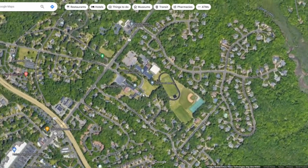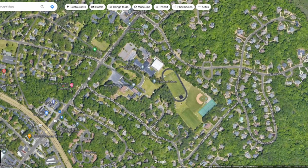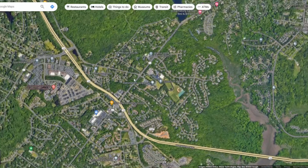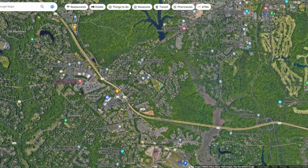And then those surround Walsingham Academy. So if you're looking for a private school for your kids, you could have one right out the door here. Walsingham is an extremely highly rated and well sought after private school here in the area.